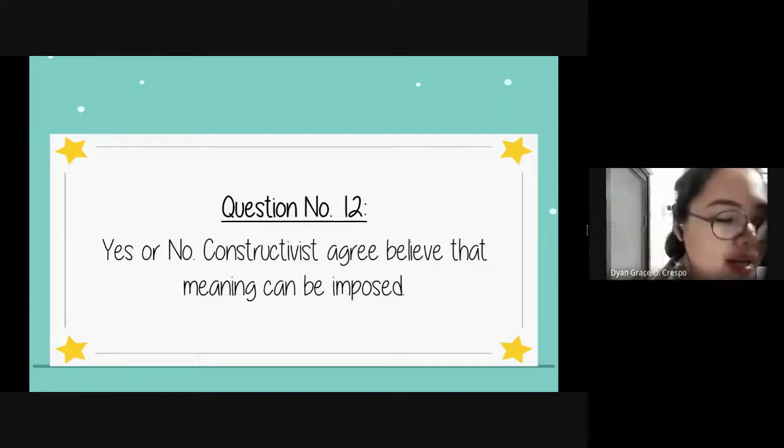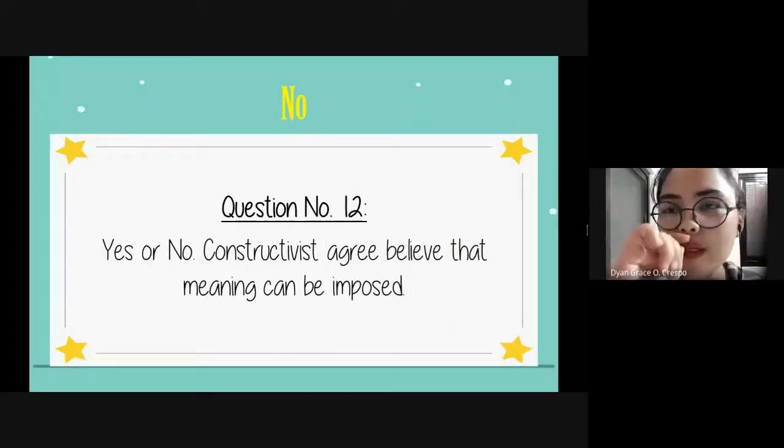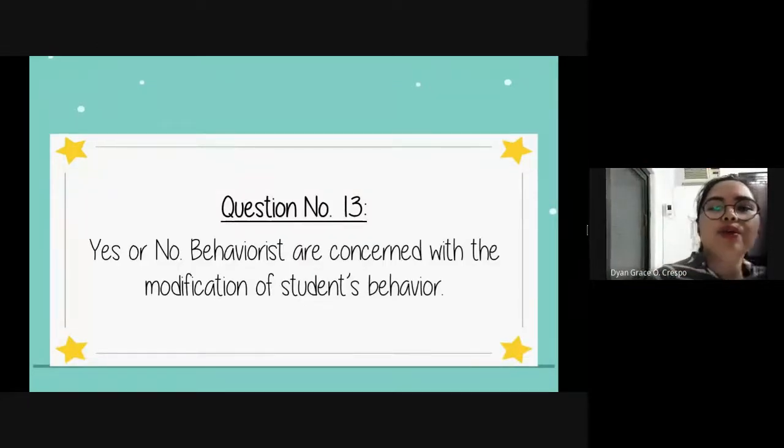Okay. The correct answer is no. The meaning cannot be imposed. Kaya nga magko-construct ang bata. Okay. Next, number 13.